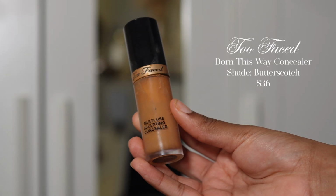Personally, I always start out with adding my highlights first. This is something that I want to sit on my skin a little bit longer. I am absolutely in love with the Too Faced Born This Way, to the point that you don't even see it on the product anymore. It's a full coverage concealer and it does everything that I needed to do.